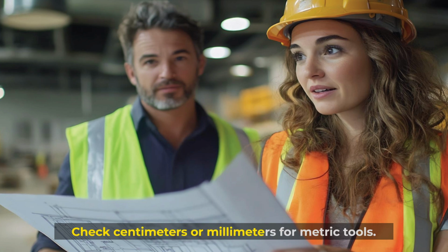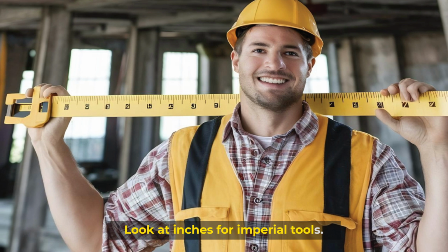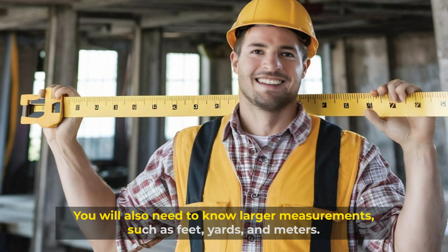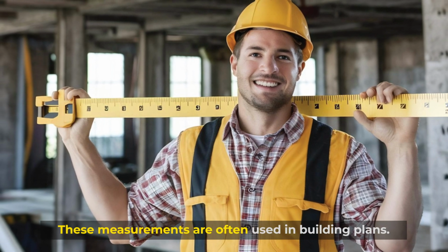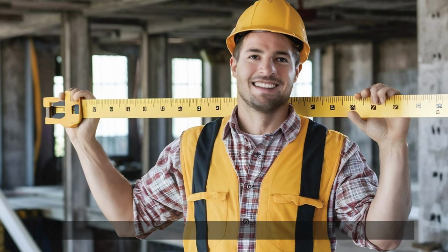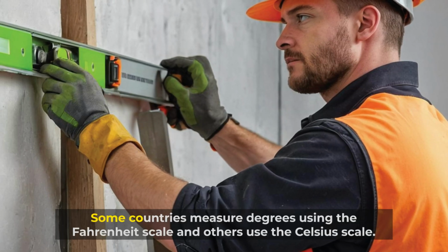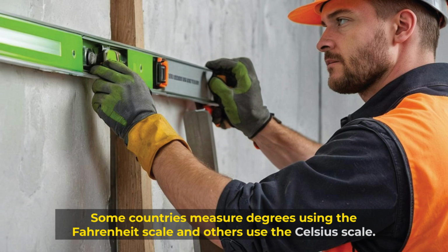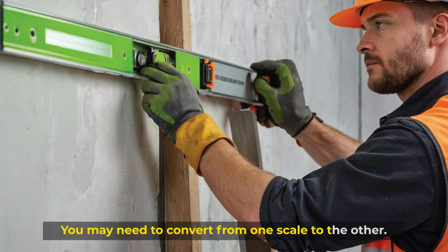Check centimeters or millimeters for metric tools. Look at inches for imperial tools. You will also need to know larger measurements, such as feet, yards, and meters. These measurements are often used in building plans. Temperature measurements are also important to know. Some countries measure degrees using the Fahrenheit scale, and others use the Celsius scale. You may need to convert from one scale to the other.